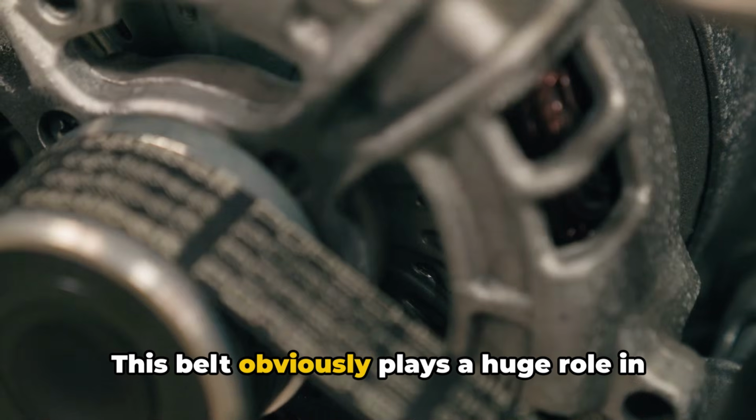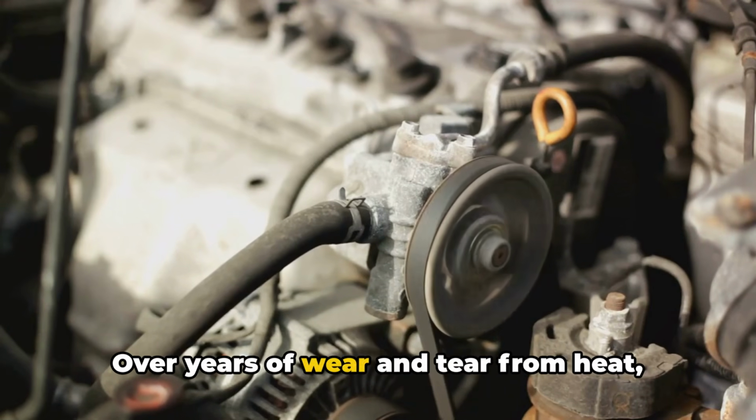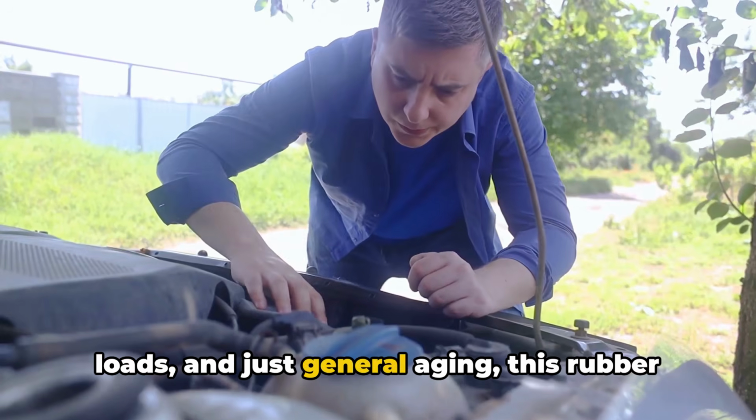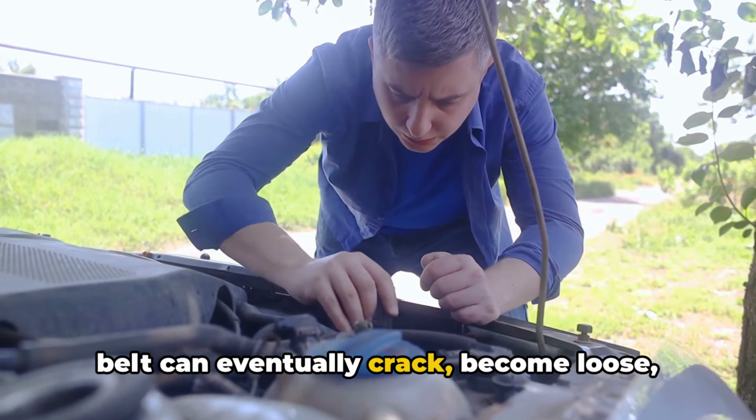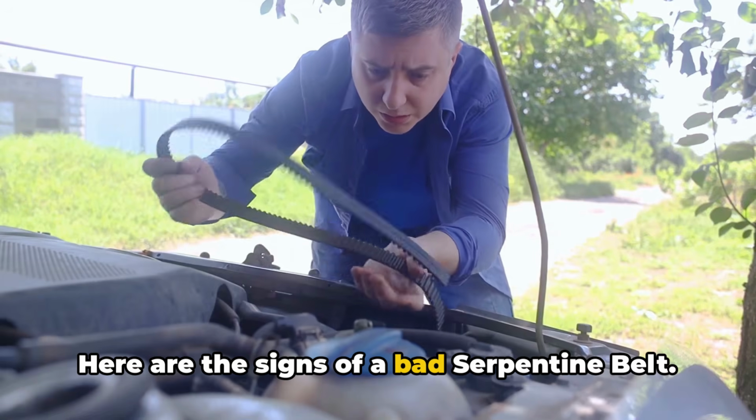This belt obviously plays a huge role in keeping your vehicle operational. Over years of wear and tear from heat, loads, and just general aging, this rubber belt can eventually crack, become loose, slip on pulleys, or break entirely. Here are the signs of a bad serpentine belt.